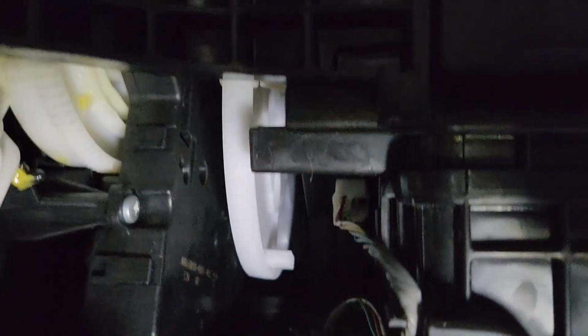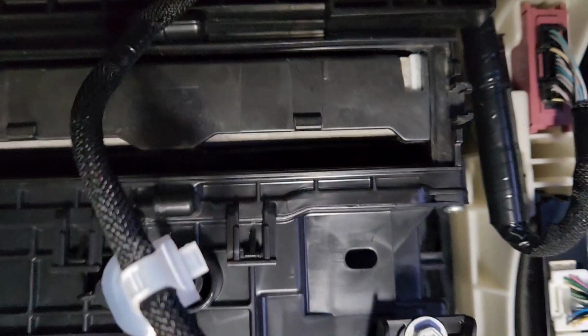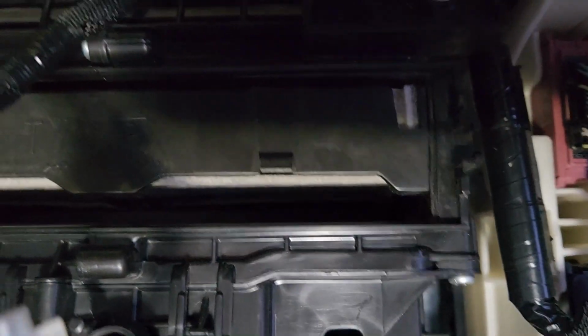All right, the hardest part of this whole operation was to get this white actuator seated in there correctly so that both of the pins fit into the grooves, and that thing sits in there. It only goes in, I think, one way, so you just got to find that way, and then seat it in there and move the pins back and forth with the vent until it seats. To be honest with you, that took me like an hour.